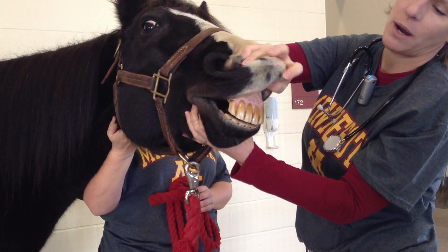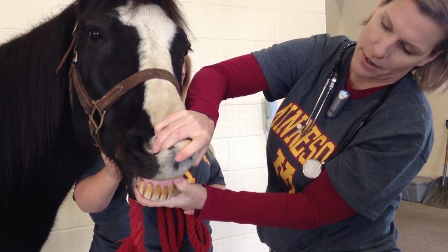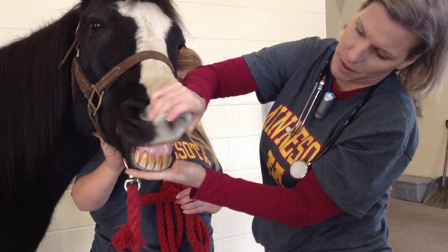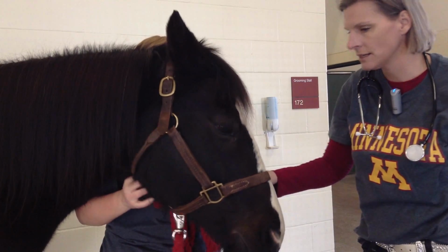If we can get Belle to cooperate, what we're going to do is put our thumb on her membranes and press down to blanch the membranes and then release. They should turn back to their normal pink color within 2 seconds.